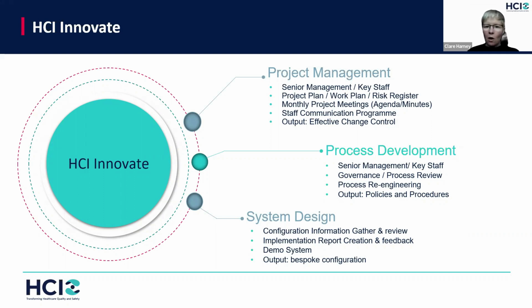Having strong governance over the project is one of the first really important things. Senior management in the healthcare organization must be involved, must buy in to the improvement of the process and the benefits that the digital health technology may bring. A strict project plan and work plan with a risk register that should be managed throughout is really important. Regular meetings with actions out of those meetings that are actually acted upon. Staff communication program, ensuring that all stakeholders are involved. And the output there is that you've effective change control when you are re-engineering the process.